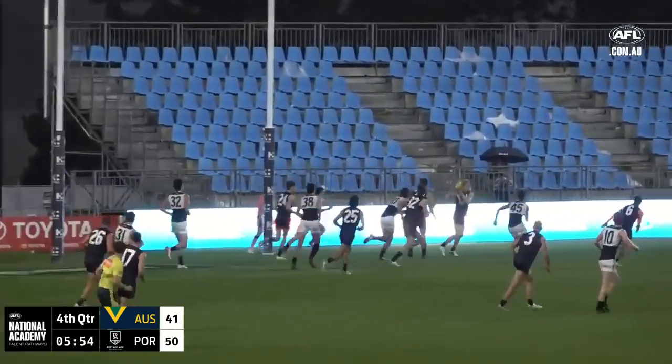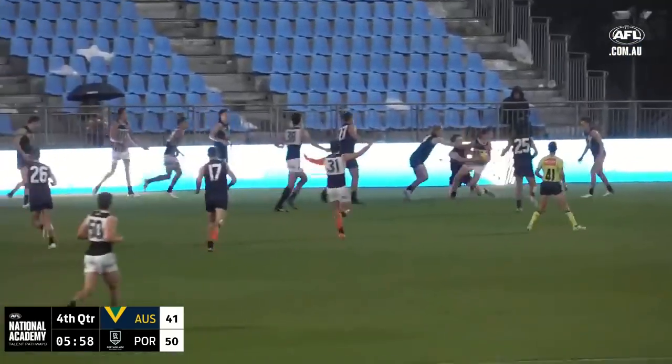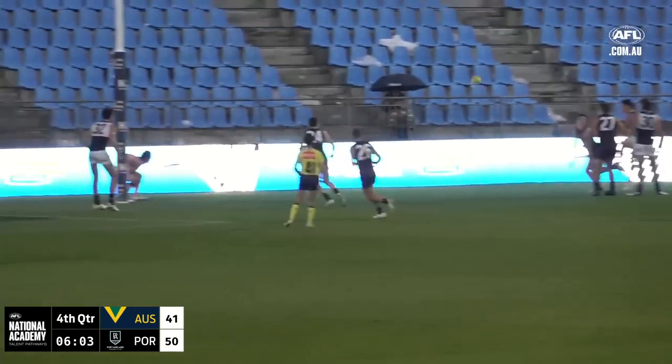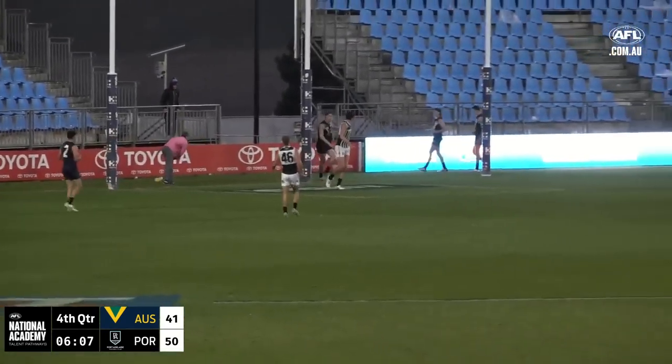Hagan's kick toward the square. Stevens tried to get his hand pass toward the Leon. Not out of danger yet here, Australia. Cheeseman was brought down in the pockets. It's gone out on the full, I believe.